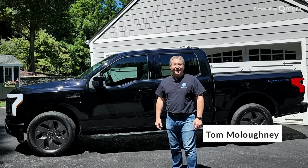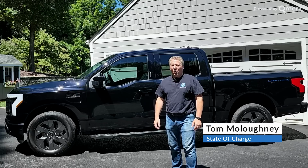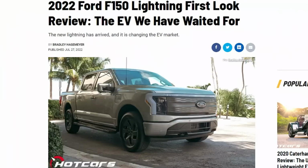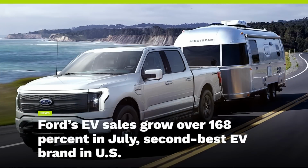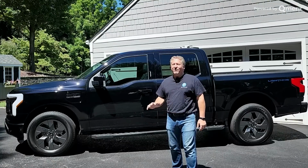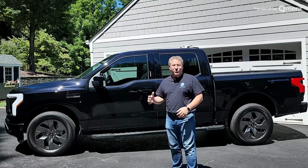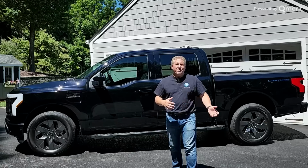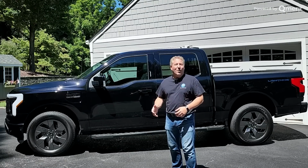The F-150 Lightning is here, and it is an amazing electric pickup truck. Owners are raving over it, journalists are praising it, and Ford can't make enough of them to satisfy the demand. One thing that everyone seems to be talking about is how inexpensive it is to recharge the F-150 Lightning as compared to a gasoline or diesel version of Ford's F-150.